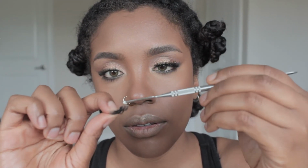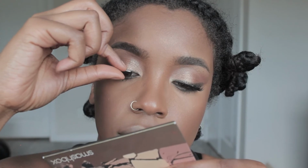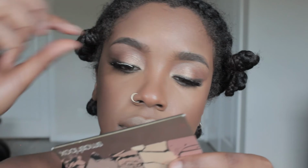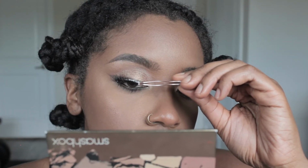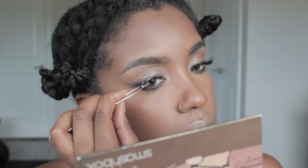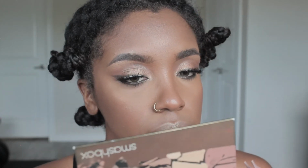And as you can see, I'm just putting a little bit of glue, making sure to have glue on the ends. And again, flipping the lash upward, almost in your fingers, the end of that lash upward, and then going into the lash line. I find that that's the best method when you're trying to put on lashes. And then adjusting as I go. So I use the tool there, the lash placer, I don't know what you call that, and adjust it.